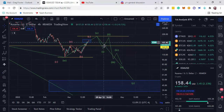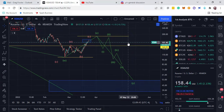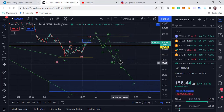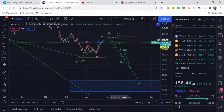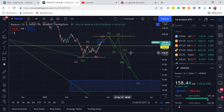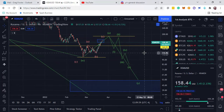And as you go down, you can add to your short, just like when you add to your longs going up. When you add to your longs in a bullish move going up, you know it's going up in an impulse, you add to your longs going up. And same thing with the short. You can add to it while it's going down. Preferably at the most, you want to get some in here and then add to it while it's going down with the hopes of Kusama going down to near 50 bucks.